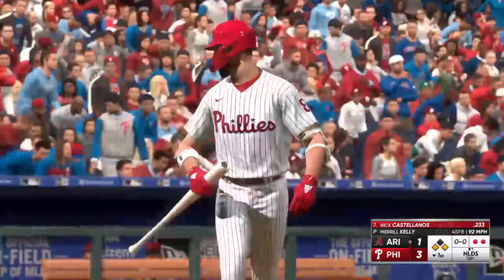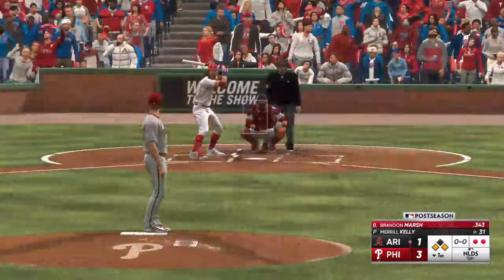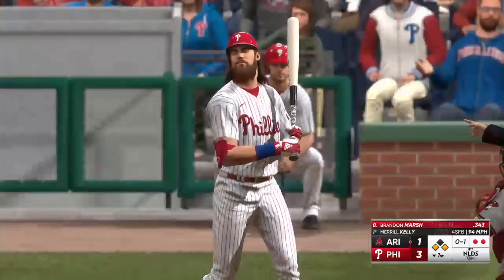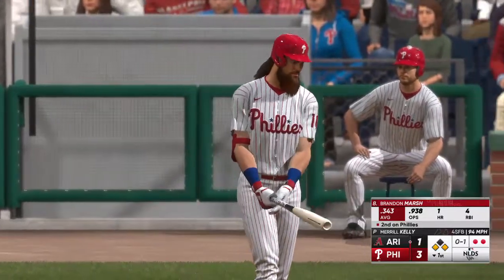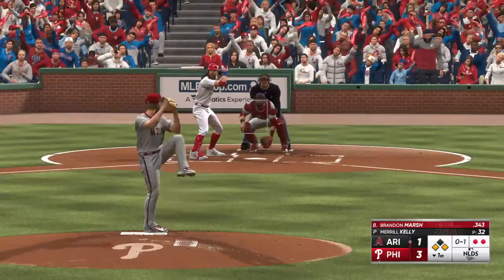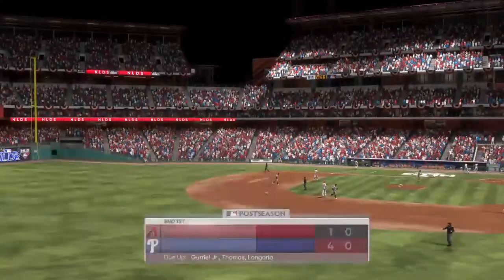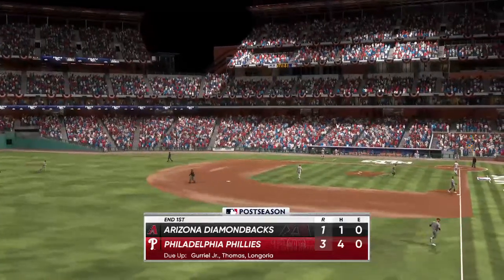Check swing, tried to hold up, now an appeal to first. And he went around, says Ricky Holiday. Brandon Marsh steps to the plate. Strike 1. 0-1's the count. The 0-1 ripped on a line. Carroll makes the grab, and that'll end the inning. 3 runs for him here, and they move ahead. We move on to inning number 2 here in Philadelphia. It's the Phillies 3 and the Diamondbacks 1.